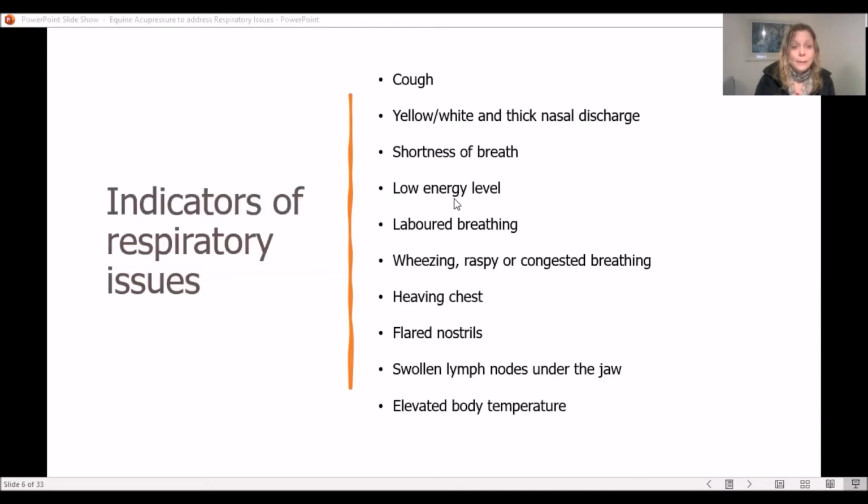Indicators of respiratory issues are, for example, cough. Sometimes we tend to think it was just one cough, but a sound, healthy horse shouldn't cough. Others are yellow, white and thick nasal discharge, shortness of breath, low energy level, labored breathing, wheezing respiration, congested breathing, heaving chest, flared nostrils, swollen lymph nodes under the jaw, and elevated body temperature. So that's just a few of them.